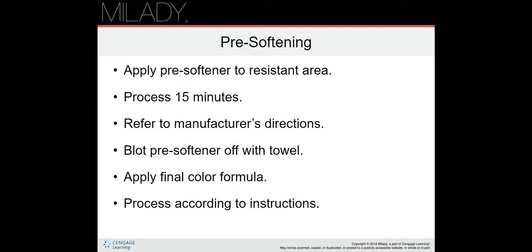A pre-softener acts like a stain to the hair. It is applied, processed, and removed, then the hair color is applied. Once the resistant hair has been pre-softened, as it says here, blot the pre-softener off with the towel and apply the final color.